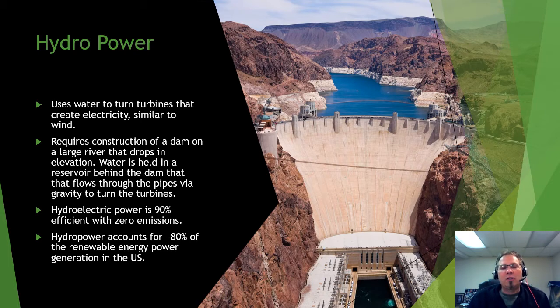in a place where water is dropping in elevation, then the water flows through a pipe that again turns the turbines. Hydroelectric power is 90% efficient with zero emissions. So there are downsides, which we'll talk about in a second. But on the face, hydropower is hugely efficient and zero emissions. So it is a very, very viable, renewable way of making energy while doing very little to the, at least atmosphere. We'll get to the other part in a second.